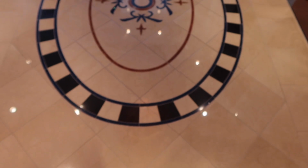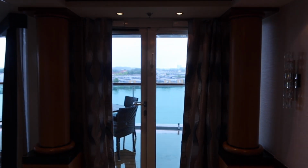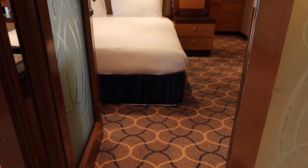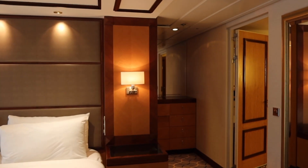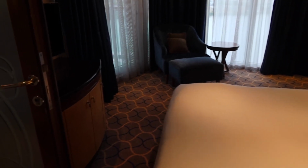As you continue in, there's this large foyer that goes right out to the massive balcony, which we'll check out later. And on your right is the master bedroom. So let's go in and check it out. There is tons of storage in here, a large bed, two very spacious nightstands, lots of storage in here. Check out the rest of the room.